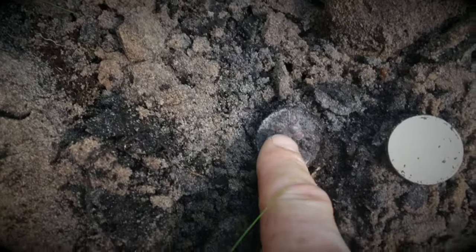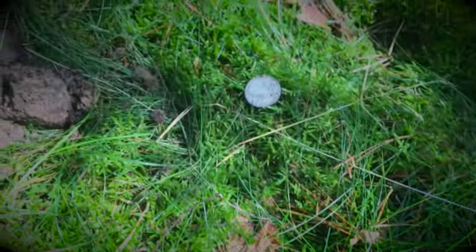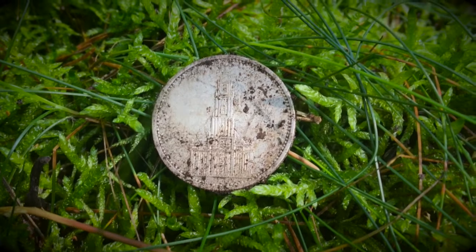look at the imprint. You can clearly see the church. Here is the tower. Woohoo! 72 years it's lying in the ground, or 71. Wow! What a beauty.